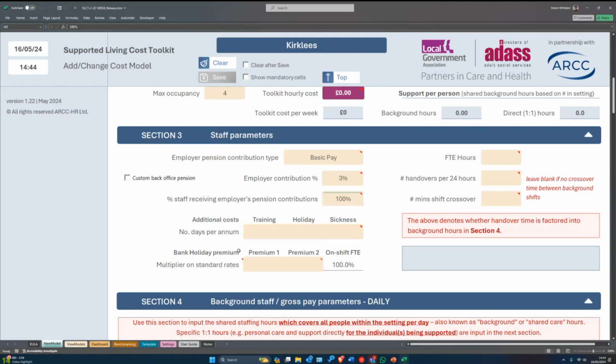Then we've got some non-working, non-direct care delivery costs here. So we need to pay for things like training, holiday and sickness. It asks for a number of days per annum. So we assume that over the course of a year, how many days would a staff member be doing training, holiday and having sickness? Obviously, with regards to a full-time equivalent, the statutory minimum is 28 days. So I'll just use that in this instance and say that we're just going to do 28 days. I'll put an apportionment in of, let's say, 8 days of statutory training or whatever the provider delivers as training, and we'll do 5 days of sickness.